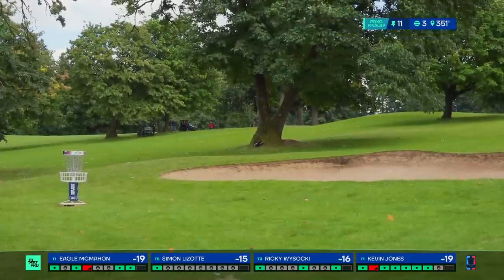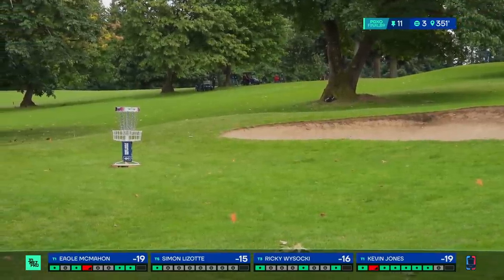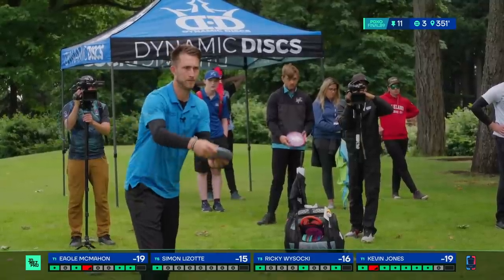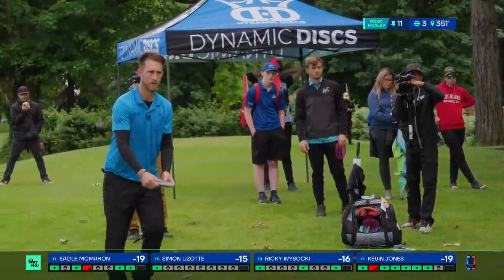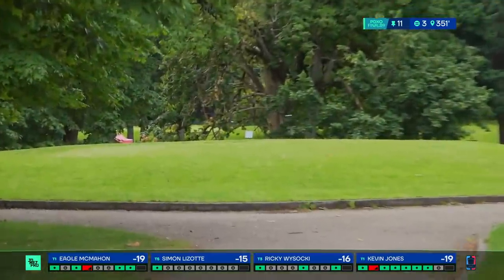Going FD3 this time, and did he finally make the adjustment? Oh, just rode the edge. Oh, no, he did not. In. Heartbreaking. Eagle just not quite dialed in here on 11. No, get up in the stupid air.